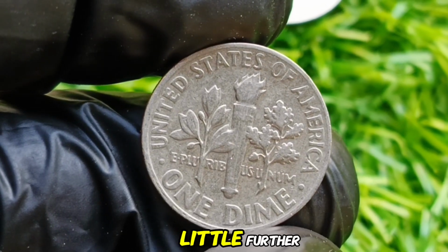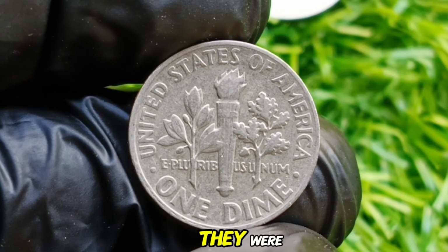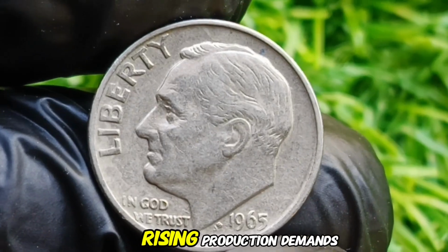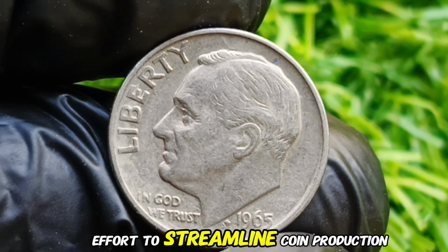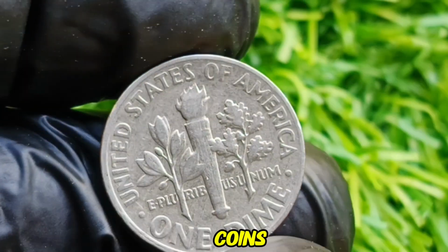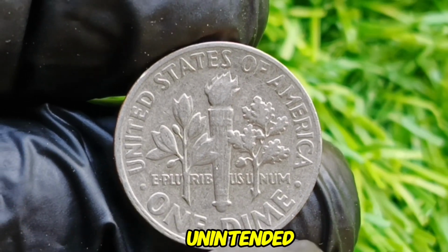Let's break it down a little further. In the mid-1960s the U.S. Mint was undergoing some changes. They were making adjustments to the way coins were produced and were trying to keep up with rising production demands. The decision to remove mint marks from coins that year was part of a larger effort to streamline coin production and reduce costs. But in the process some coins like this 1965 dime were struck without any mint marks, and this mistake was completely unintended.